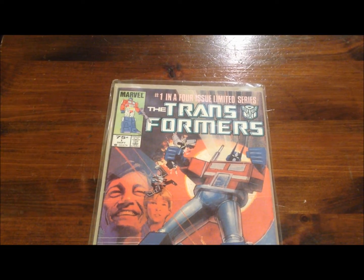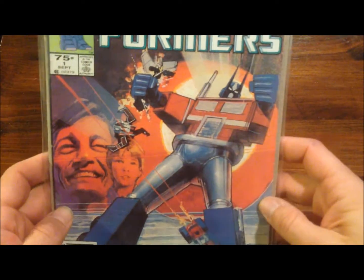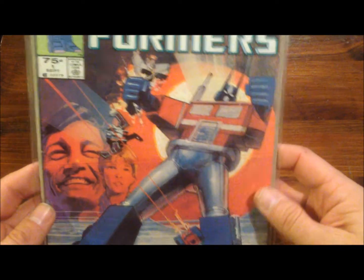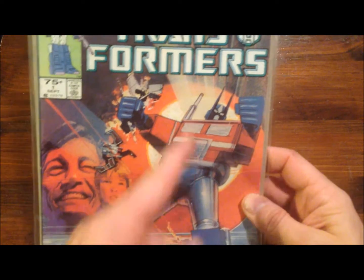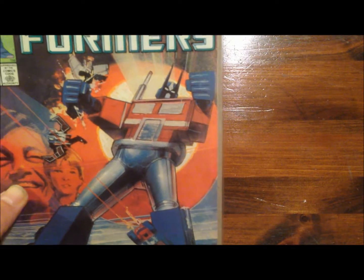Transformers. Issue numero uno. And I gotta tell you, that is some shit artwork right there. I know it's the 80s, but that is some shit artwork. That is the worst I have ever seen Optimus Prime look.